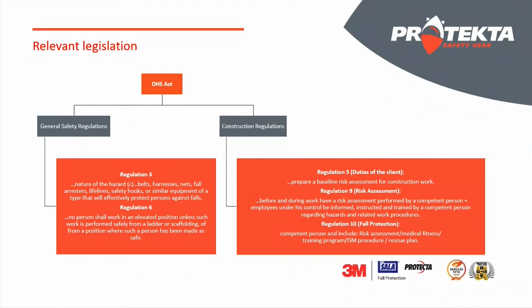If you look at the construction regulations, you've got your duties of the client, very important. Obviously, they do indicate there the baseline risk assessment. Regulations 9 and 10, if you look at the working at heights industry, are the two main ones that we always focus on. Competency is extremely important. Your risk assessor, having a look at the high-risk environments, has to assess those risks and put mitigation and controls in place to actually manage the risks when the guys are exposed to working at heights.